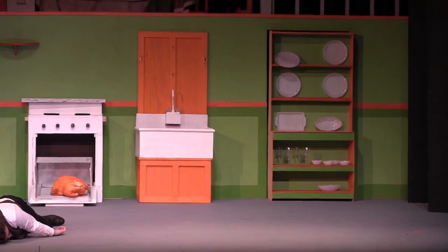Pops on sofa three. Is this how you usually do it, Michael?